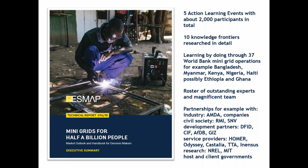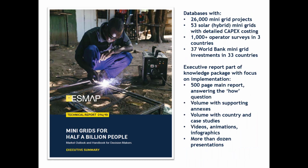this report together. So we have, as part of the exercise, built up several databases, including the first comprehensive global database with 26,000 mini-grid projects around the world. This is a massive Excel spreadsheet with 26,000 lines of each of the individual mini-grid projects.